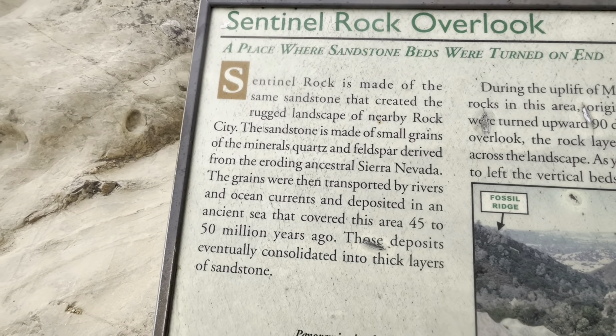Those deposits eventually consolidated into thick layers of sandstone. During the uplift of Mt Diablo, the rocks in this area, originally horizontal, were turned upward at 90 degrees. From this overlook, the rock layers can be viewed across the landscape. As you look from right to left, the vertical beds become younger in age. Erosion has left the hardest layers standing upright as lone ridges and isolated pinnacles such as Sentinel Rock.